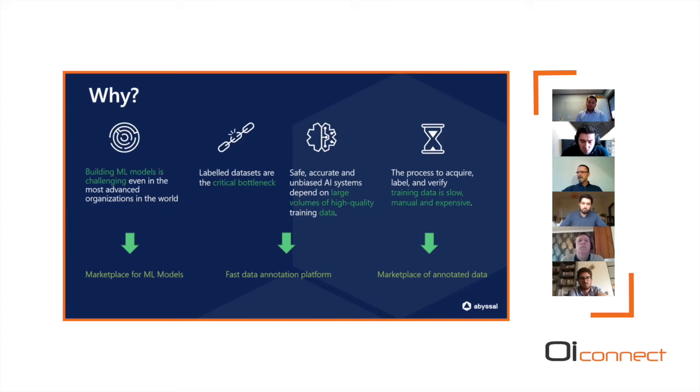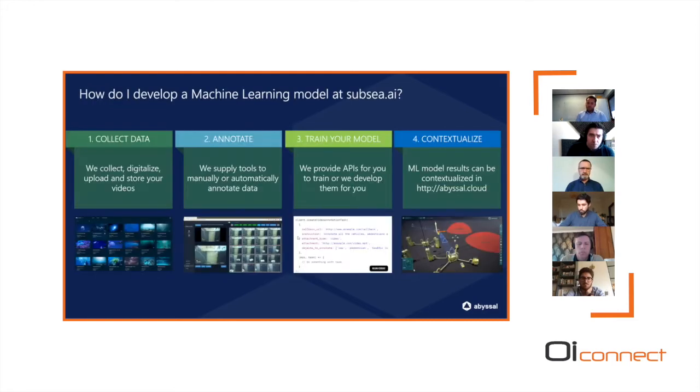So we're going to allow our users to access those models, but also the critical component: the bottleneck of creating AI models is labeling and annotating data. So we created ways of making that much, much faster, actually 80% faster in training AI data. So this is how we do it in that subsea.